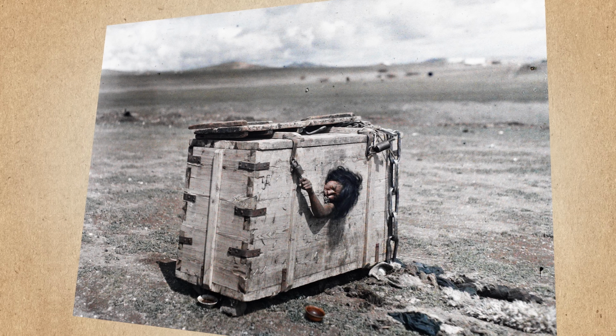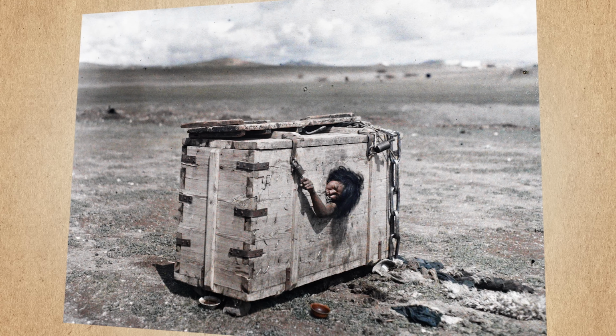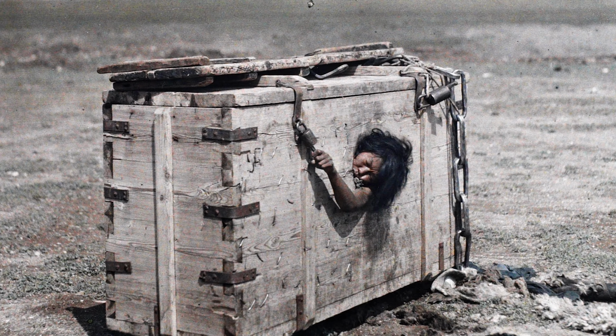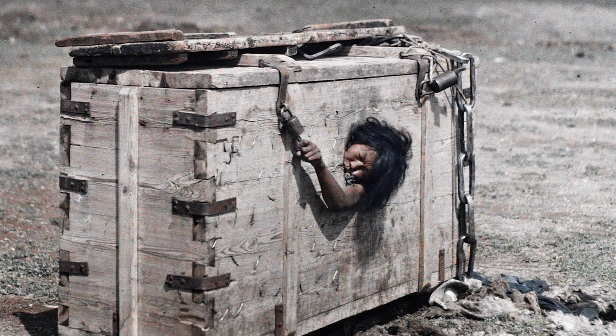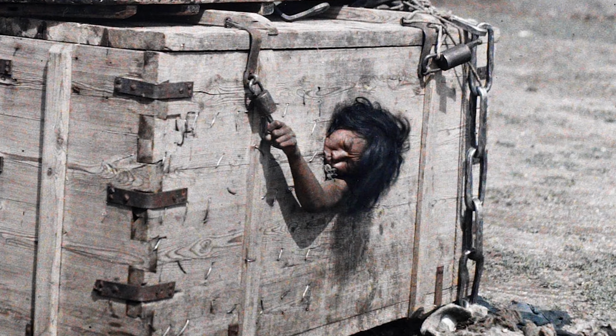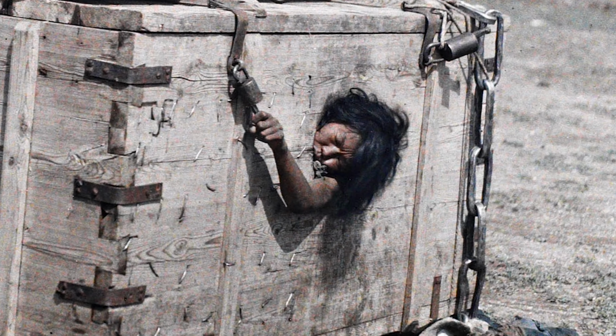A woman is confined inside a wooden box in Mongolia in 1913 as part of a traditional punishment method used at that time. The practice involved restraining the individual for several days, often in harsh conditions.